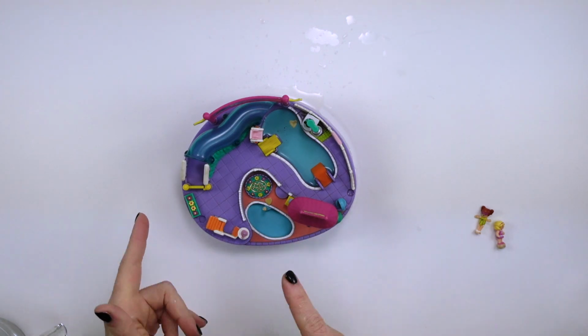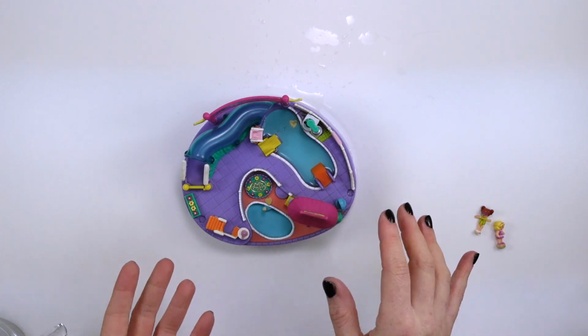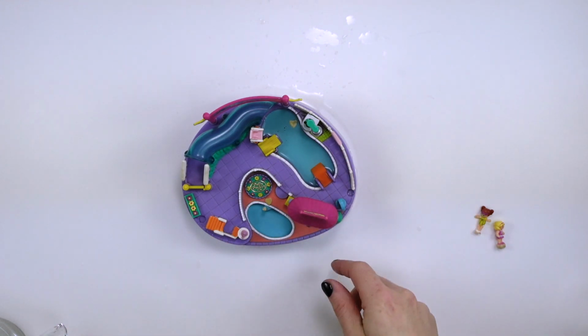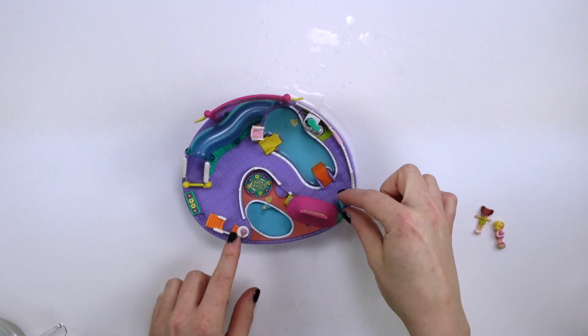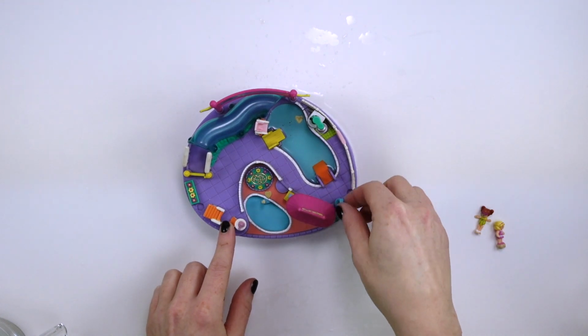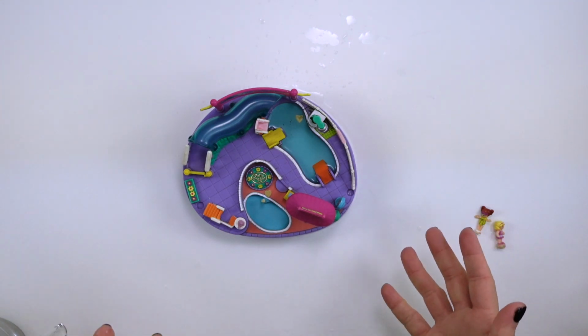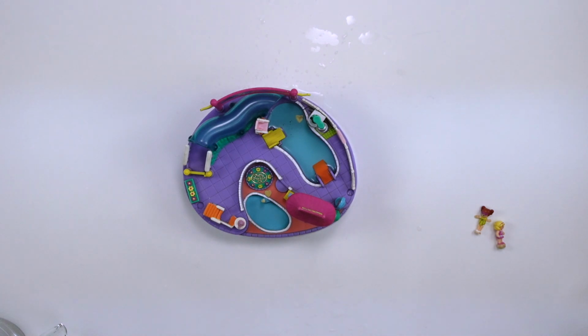Let me know in the comments, what was your favorite part of the set? I do love the slide, but it's kind of janky. Like, it's hard to get it to work. Personally, I actually love this little sunglass and sunscreen stand. I think it's a really cute detail. The water is neat, but I don't think it's necessary because of the way that we already have this magnetic mechanism in there, that it just seems like it's not needed. And also kind of gross, but we've got it clean now, so I'll get over it.